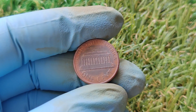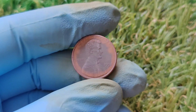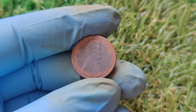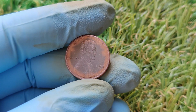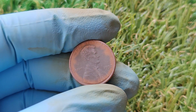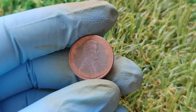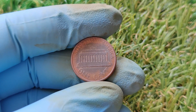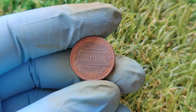First, let's talk a little bit about the history behind the Lincoln penny. The Lincoln cent was first introduced in 1909 to celebrate the 100th anniversary of Abraham Lincoln's birth. Designed by Victor David Brenner, it was the first U.S. coin to feature a real historical person on it, replacing the earlier Indian head cent. Fast forward to 1982, an extremely important year for the Lincoln penny, and one that collectors always pay special attention to now. 1982 was a year of major change for the penny.